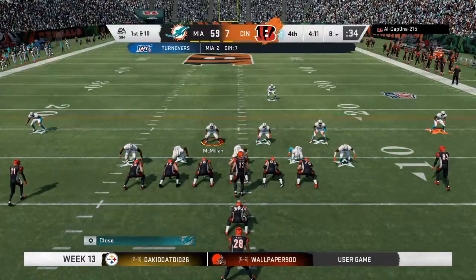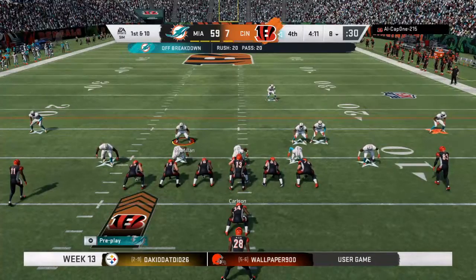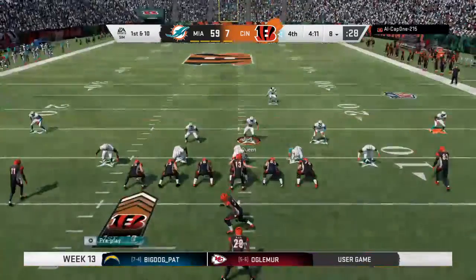The Bengals drive about to get going. And they've sort of lost their way, partner. How do they recalibrate and get this proverbial train back on track?